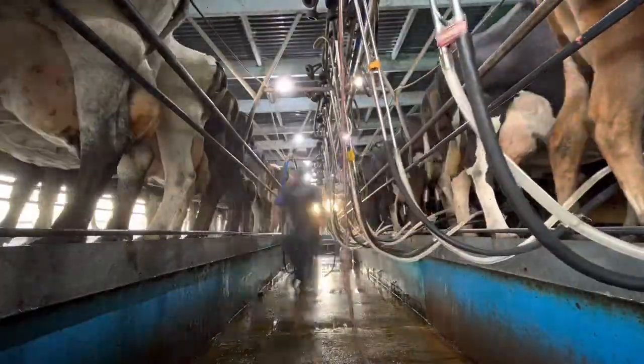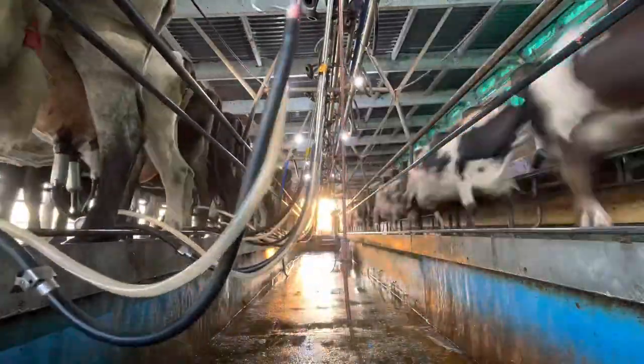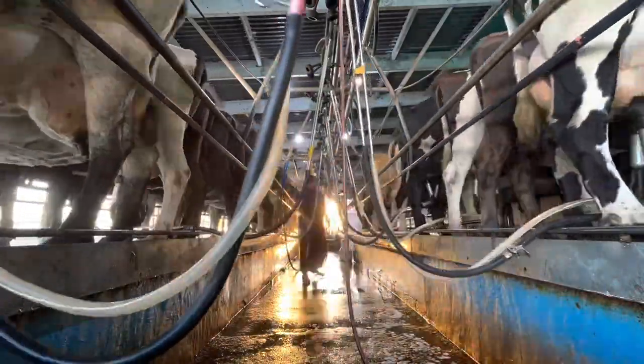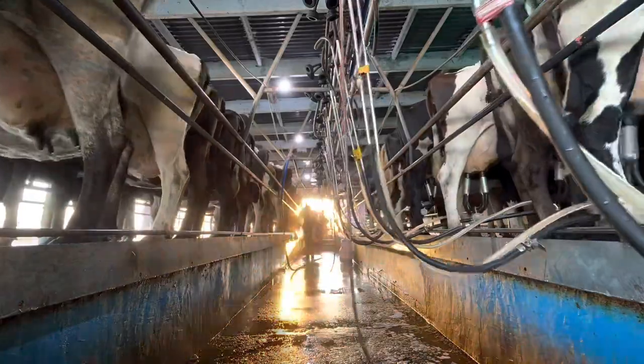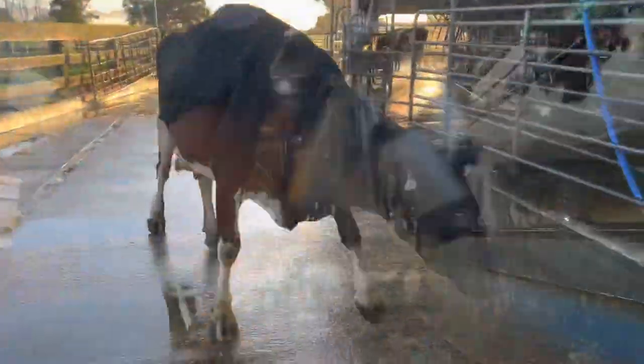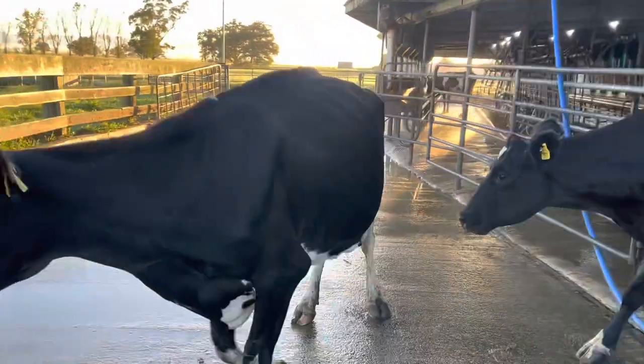I walked from right out the back this morning, about 40 minutes to get up to the front. Not too shabby. Get them all. One limpy cow, come on. There's a second limpy cow. They both go out in the paddock, come on.